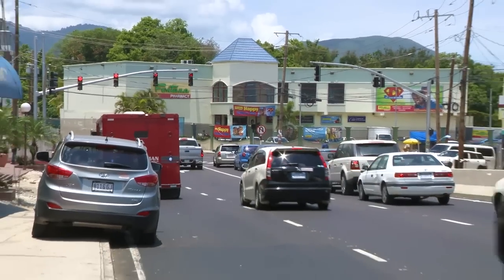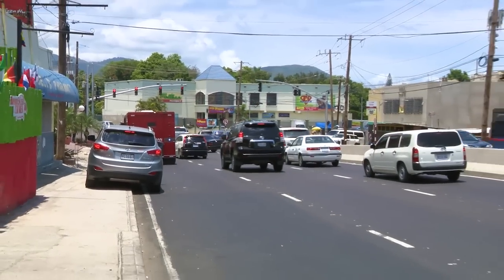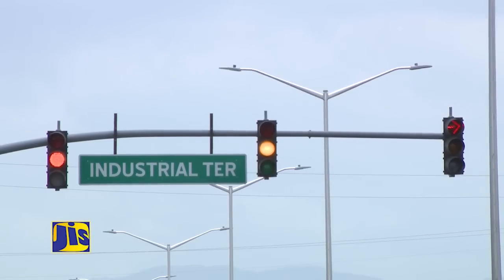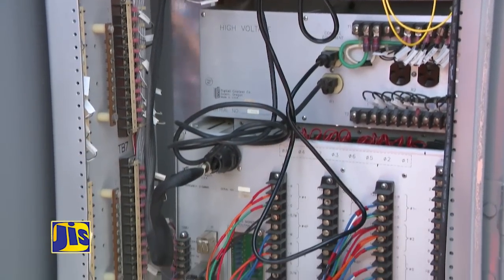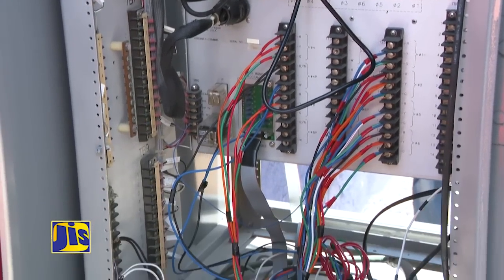In managing the flow, there's a system. We have mast arms. We have the signal heads. Signal heads are what you see, the lights, whether green, amber, or red. We have wires that are connected to a control box. The control box has a number of components that assist us in managing the flows through the intersection or junction.